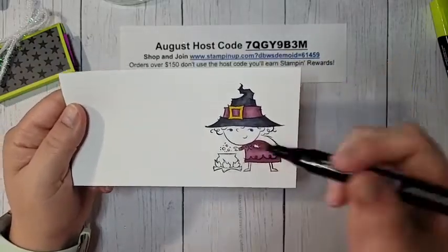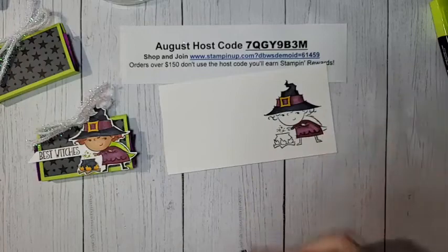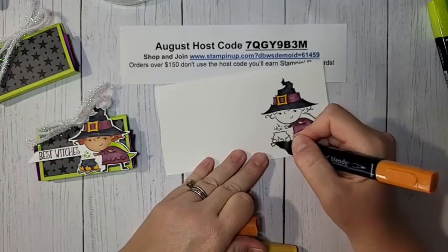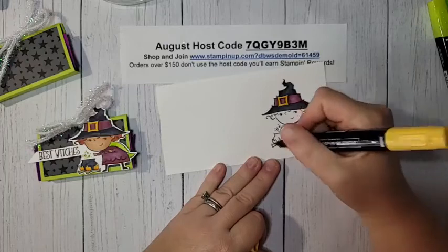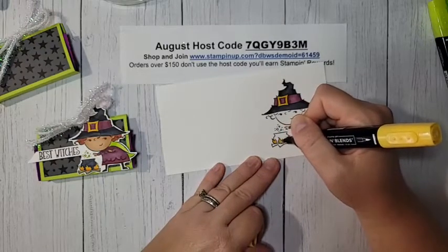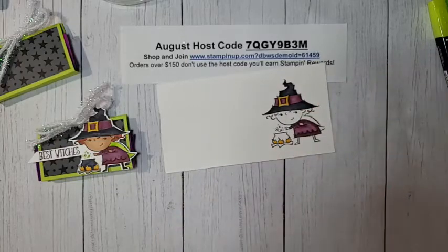All right, so I used Daffodil Delight just to do that little gold buckle on her hat, and we're going to do some more Daffodil Delight too. So I have Pumpkin Pie here, just the bottom of the little flames here, and then I'm going to use my Daffodil Delight again. I'm going to just blend out that Pumpkin Pie, and that gives the flame a little bit more of a realistic kind of look.